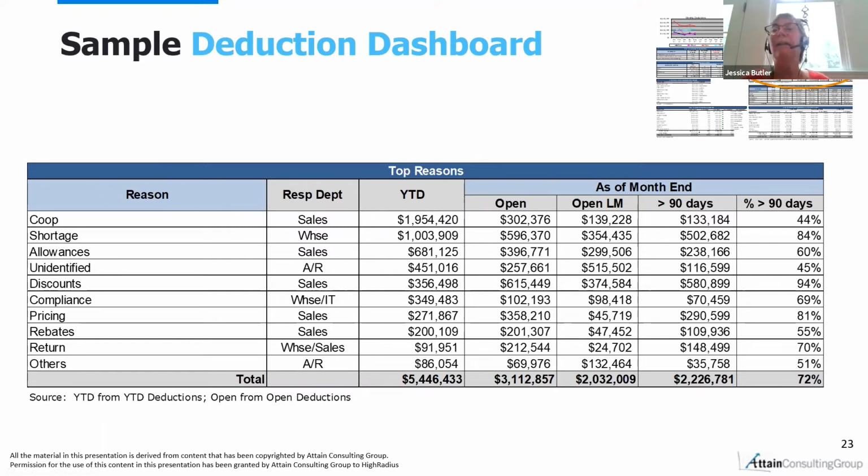You can use whatever number of days you want, but to me, 90 days has always been a really good measure of how people are doing. That's something most companies like to look at. They want things to be cleared within 90 days, or at least keep track of what's over 90 days old.